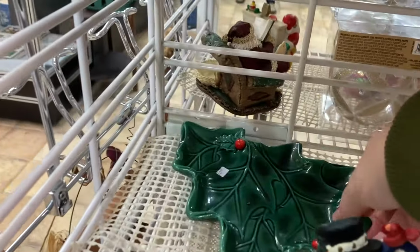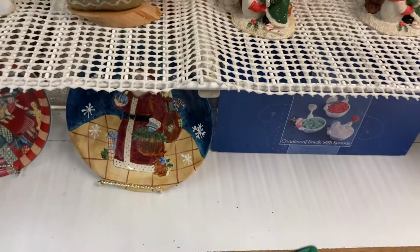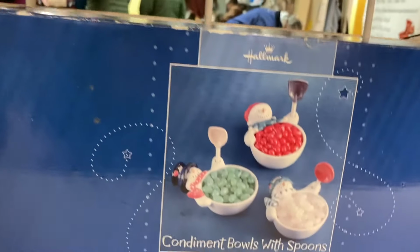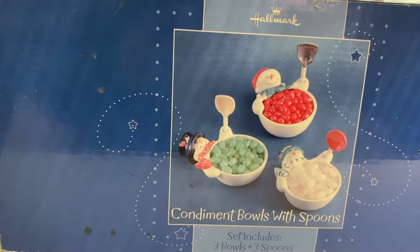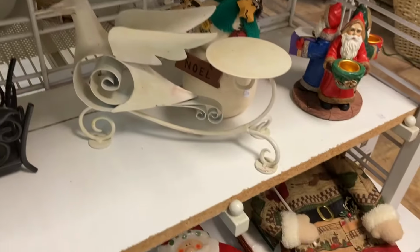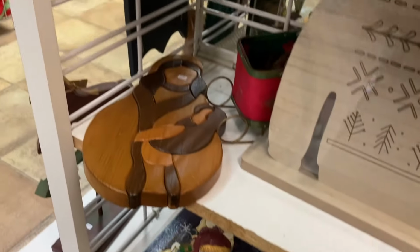This little tree dish back here caught my eye because I have a very similar, not in the shape of a tree, but a little candy dish. If you watch my decorating videos, you probably would have seen it. And I think I even mentioned in that video that I'd like to get more pieces like that. I thought that little snowman condiment set was really cute, but I don't have a need for it personally, but that would be cute, especially if you're having like a Christmas party or something.